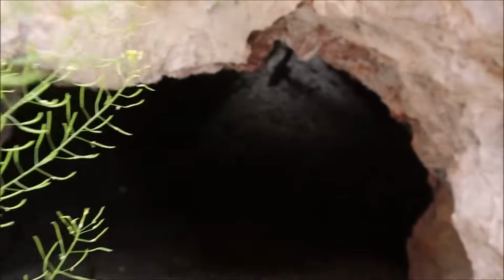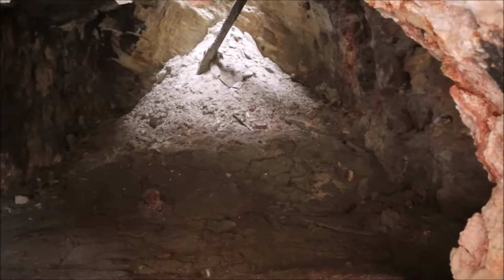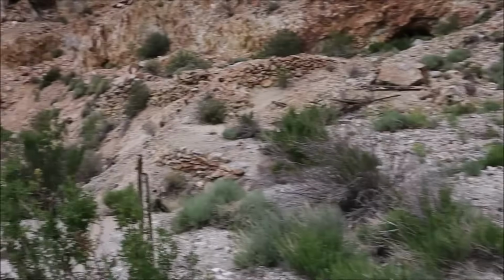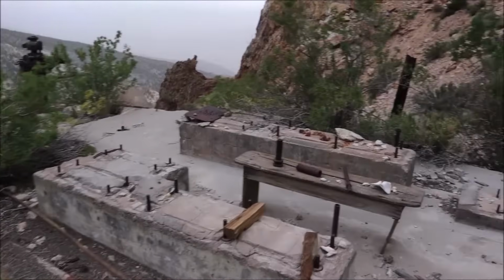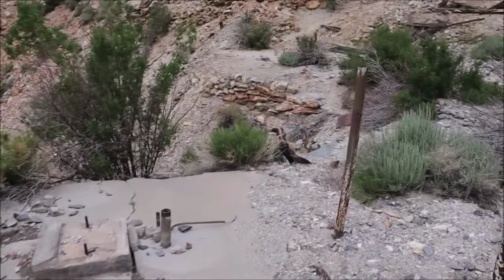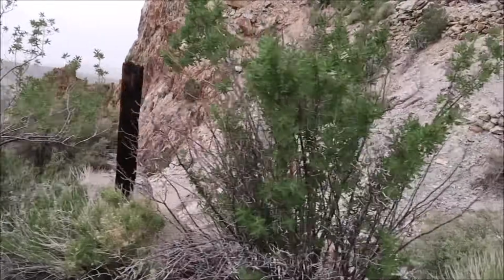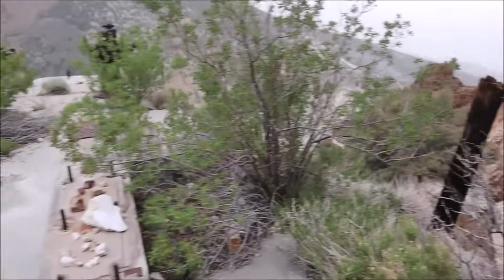Although, let's get a good look. I don't think it goes anywhere. Unfortunately, this has been burned up. Looking at the wood, it's all charred.